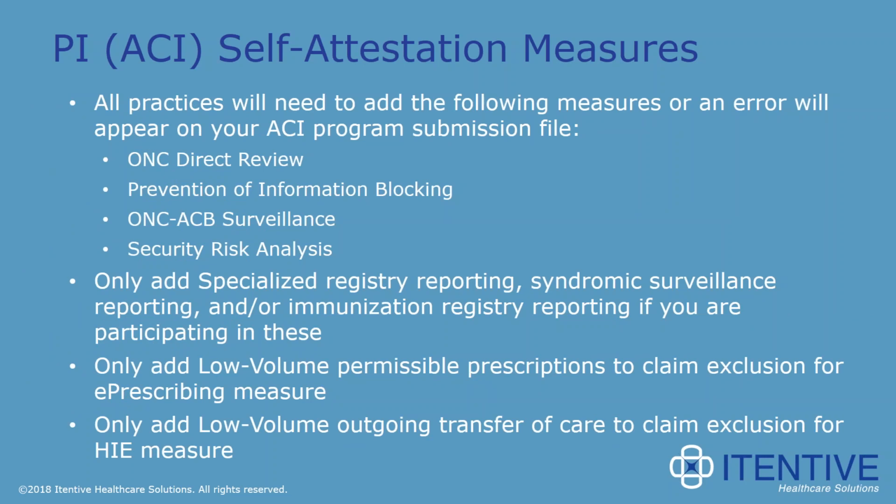And then I just want to point out here too, you only want to add your specialized registry reporting or your syndromic surveillance or immunization reporting if you're participating in these. So with that measure under the transition measure set for this category being expanded to include any type of specialized registry reporting, this is where you'd go to add it to count towards your performance score. This is also where you would add any of the exclusions that you were looking to claim.